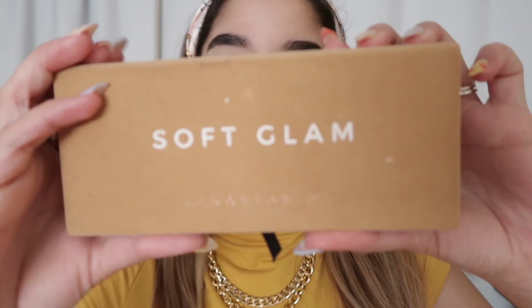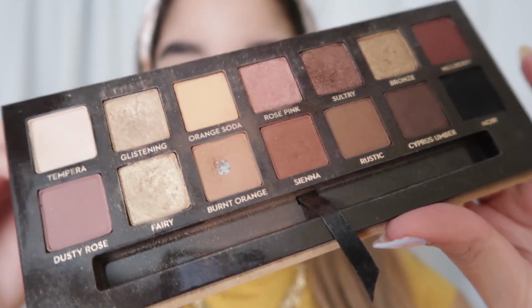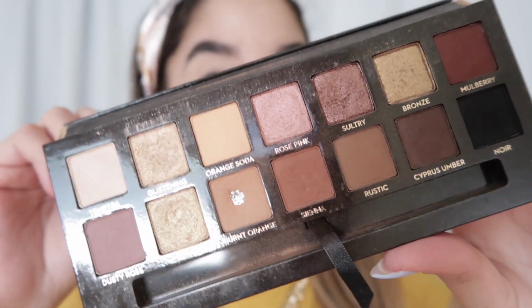I have quite a few out. So I have Soft Glam, because it's Soft Glam season. This one, I really love this palette so much. Clearly I've used it. She's been used for a few years, a lot of years actually. If you guys remember, I've used just this palette for everyday looks.